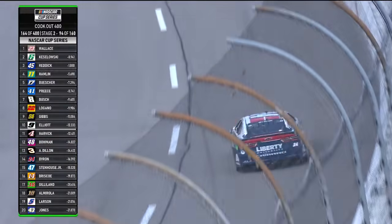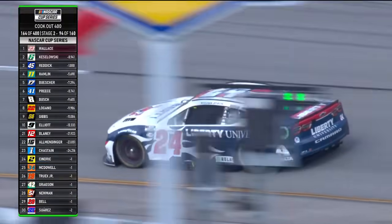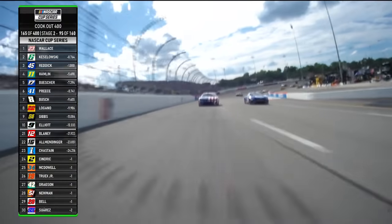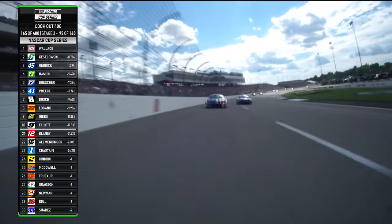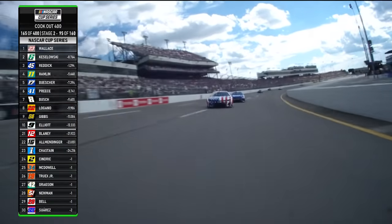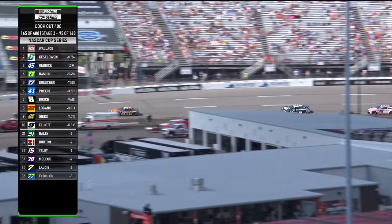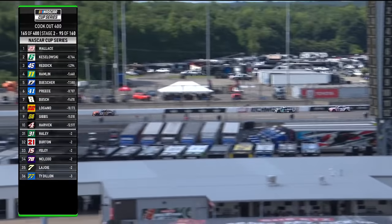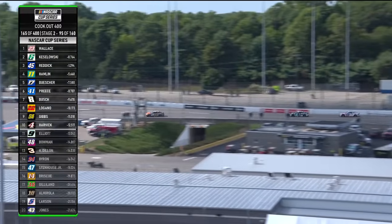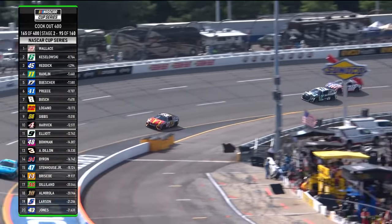Wallace, Keselowski, Reddick now 1, 2, 3 as Brad Keselowski has moved into that second spot. Have to be able to see if he can drive that car and run down Wallace for the lead. Right now, 3/4 of a second back. He's faster. He ran about 1/10 of a second faster than Bubba Wallace. Brad Keselowski, they've been consistent this year. They're safely in the points to make the playoffs, had really good speed.